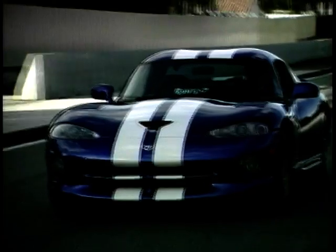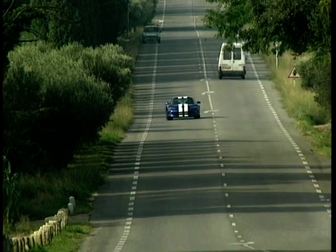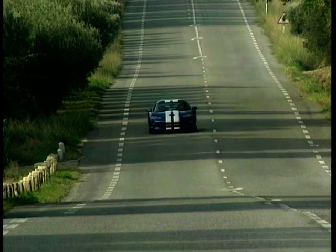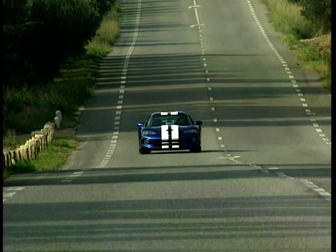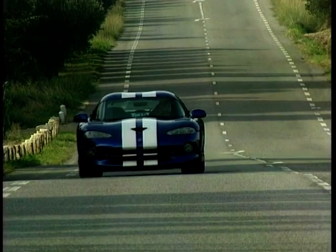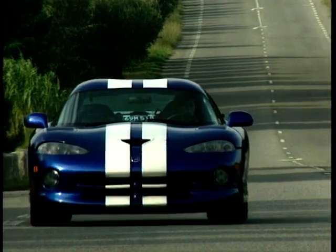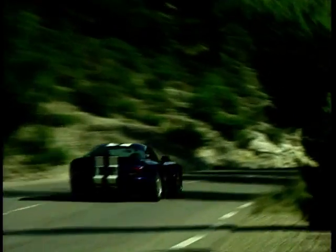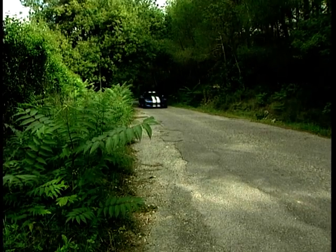Combining the raw power and excitement of the dramatic Viper Roadster with the sophistication of an air-conditioned coupe, the new Viper GTS will be available in two colours. Take it or leave it. Yep, it's only in the familiar metallic blue with double white stripes running from the front to the rear of the car. The GTS Coupe is more than just a Viper Roadster with a roof.